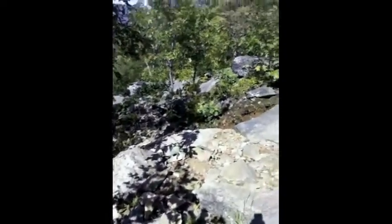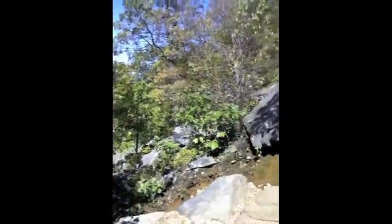The main thing also is, you can see the kind of terrain here, the rocks and stuff. When you're grabbing onto a rock or a root or anything to pull yourself up and get leverage, you always want to make sure that you really grab onto it and pull it first and get a grip on it and make sure it's stable and not going to come loose on you.